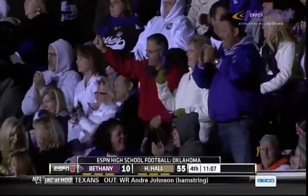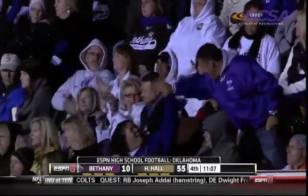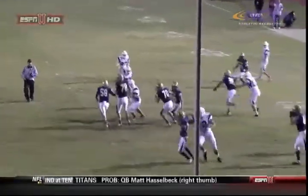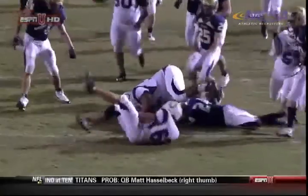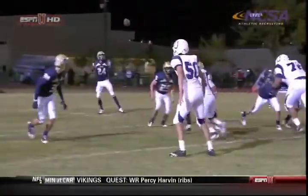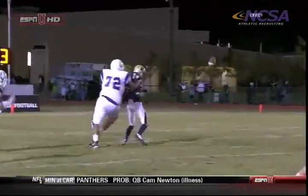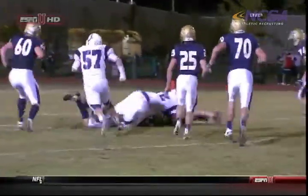Cameron Farmer blocked the punt, and so now a good field position here for Bethany. Cameron Farmer over the middle, just overpowers number 58, Caleb Feller. He's a freshman, 5'9", 186 pounds.